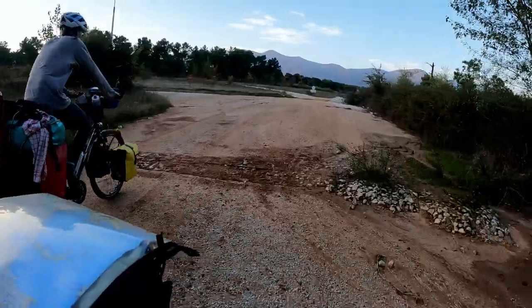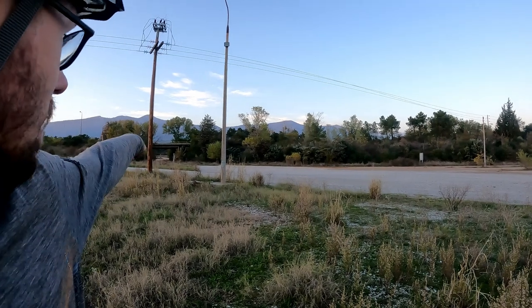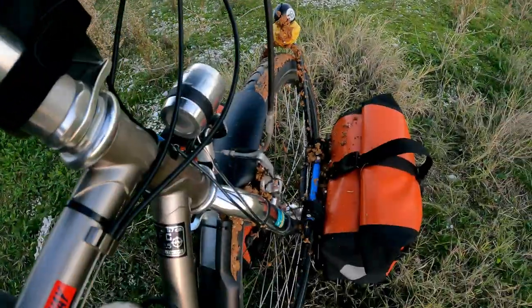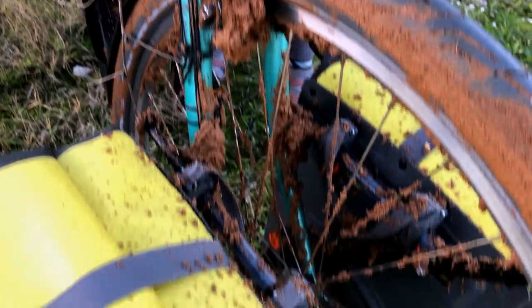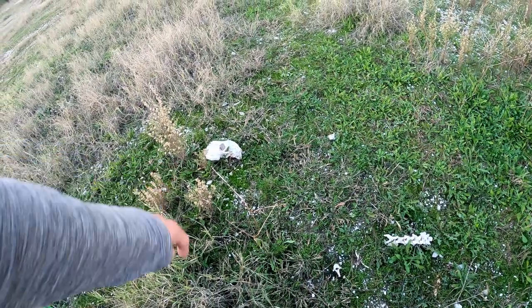So, what just happened was we drove to the other side because we thought, oh, maybe it's better there because there were some animal tracks here, but it's probably just sheep. But we drove through the mud there, and now everything is muddy, and Luisa's bike is completely muddy. But this place is a bit strange because, as you can see, there's some animal bones here.